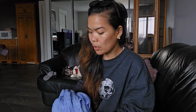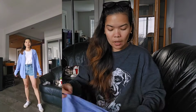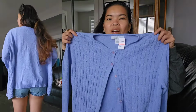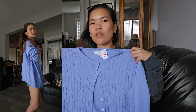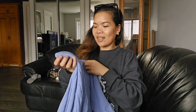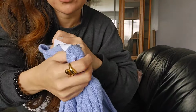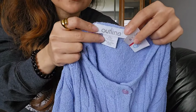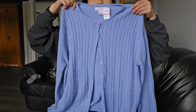They have a dollar rack in there, so I checked that. I found, I think, three items. The first one is this periwinkle blue cardigan. I know cardigans are in right now, so I grabbed it. I'm not sure if I'm gonna wear it or put it in my shop in the Philippines. It's so cute, and I just really love the color. This is a dollar, and before it was like $3. The brand is Outline, and it's XL. So that's the first item.